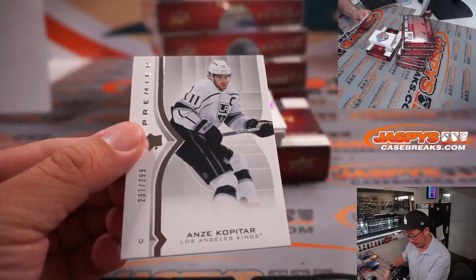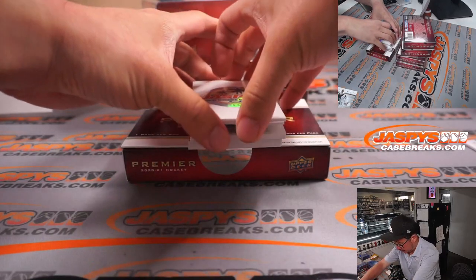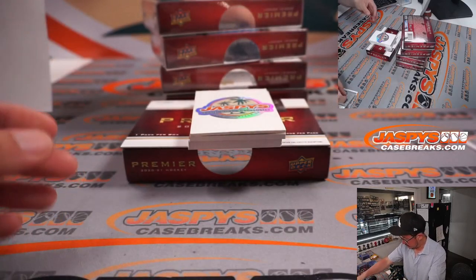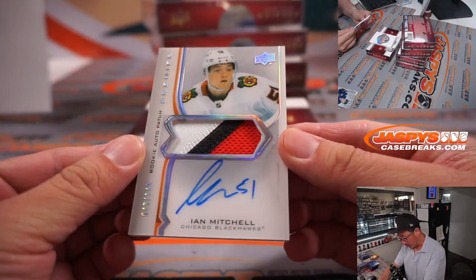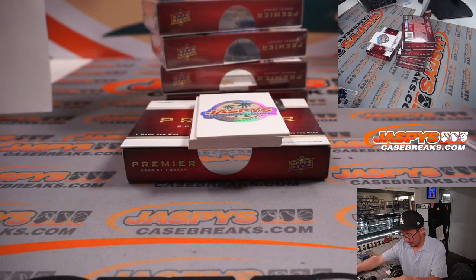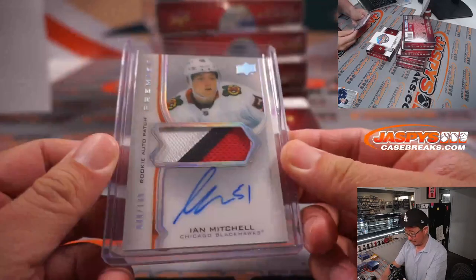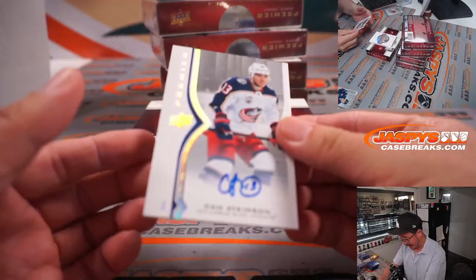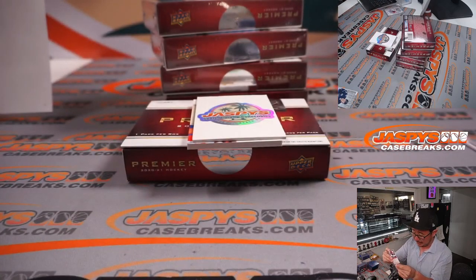We got Anze Kopitar for the Kings, 237/299. Behind him is Logan Stanley for the Jets, /299. And your first autograph is Ian Mitchell for the Blackhawks, 48/149, rookie auto and patch. That's Steve Locke. There you go, Steve. I hope he's a good player. And we've got Cam Atkinson, on-card autograph for Columbus. That's going to be for Dusty.